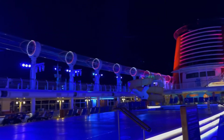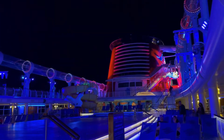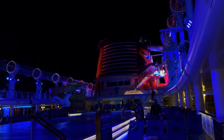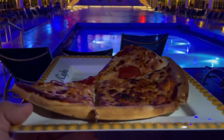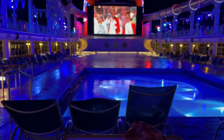And then we went over to the pool deck. We just wanted to see it one more time to really bask in it. Love how it glows up at night, with the light reflecting off the water in the pool. It always looks really awesome. And also wanted to grab one last slice of pizza and enjoy the pool deck on our last night on the Disney Dream. So that's everything we have from day 3 on the Disney Dream, our last night on the cruise. Tomorrow we're gone for good.